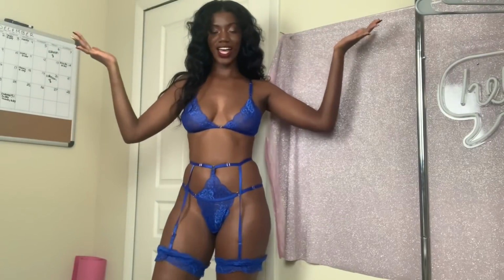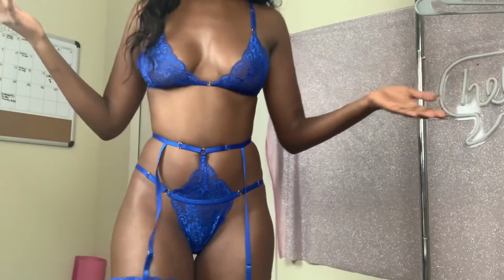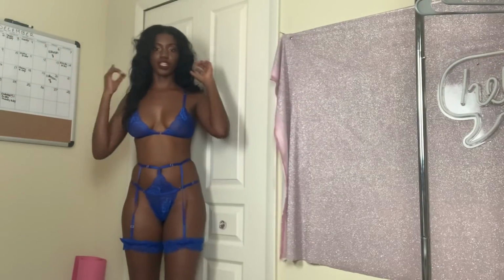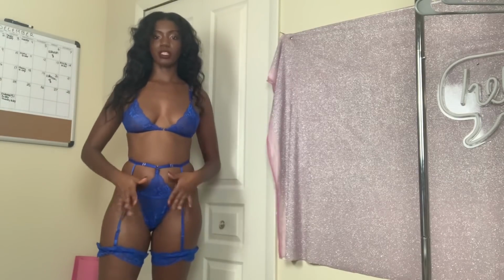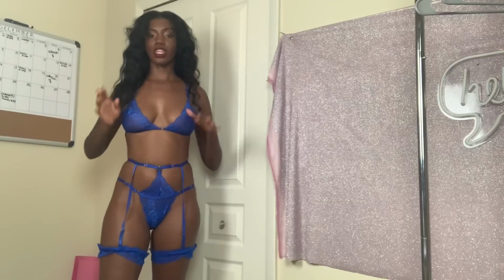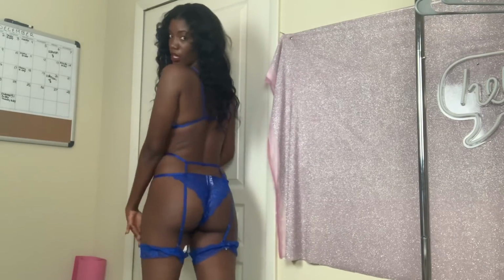Voila. This is the last one. Guys, this is a whole set for $7.58, honey. Garter belts, these straps, the undies, and the bralette. And you can just cut these tags off. They're just telling you what size that is. Don't mind those. So cute. Yes.